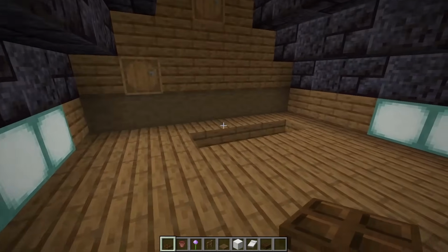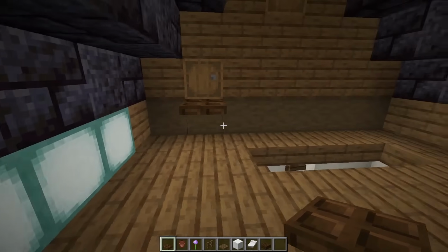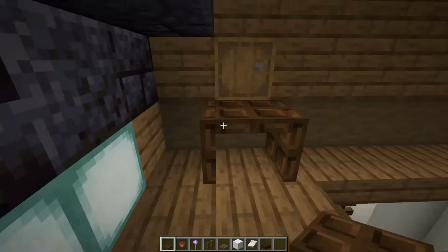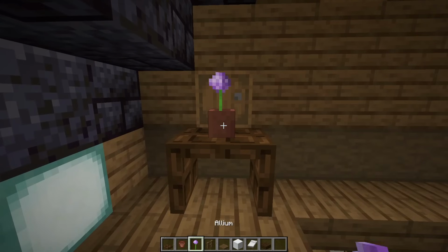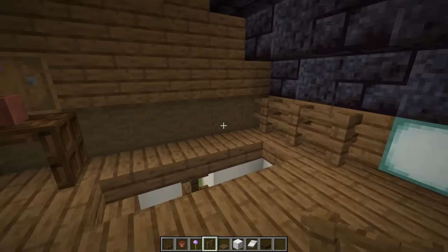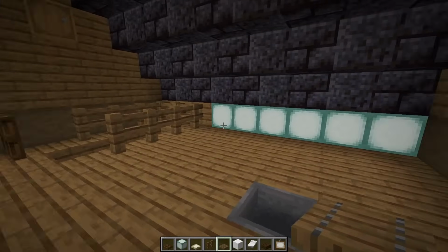Okay, so come along to our staircase right here, and as you come up, just look to your right and place a dark oak trapdoor right there. And we're going to make a table, so we place a leg on each side, just using our dark oak trapdoors. That's a little tricky to place. Then hold shift, we'll put a flower pot right there with a flower inside. Then grab some spruce fences, and just against these 3 planks here, put 3 fences, then 1, 2, 3, and 1, 2, 3.